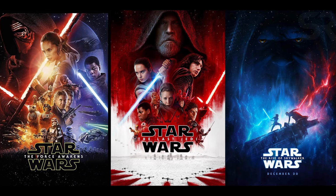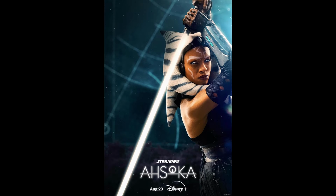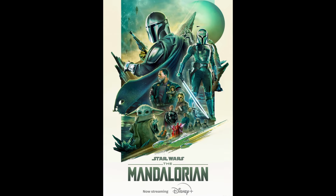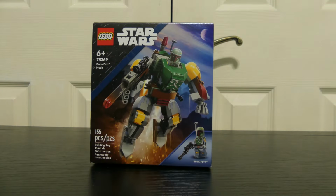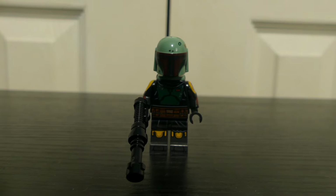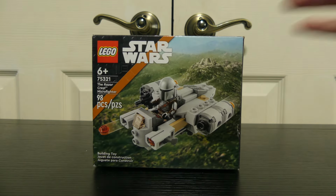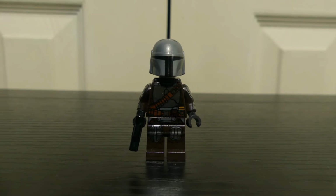Now I also bought a few things that take place after the original trilogy. Not really sequel movie stuff, but stuff like the Ahsoka show and Mandalorian stuff. So first I bought this Boba Fett mech, which is not built anymore. I just bought it for the figure. I also bought this Boba Fett microfighter, which is also not built anymore. I also bought it for the different Boba Fett figure. And then I also bought this Mandalorian microfighter, which is also not built anymore, but I bought it for the fully armored Mandalorian.